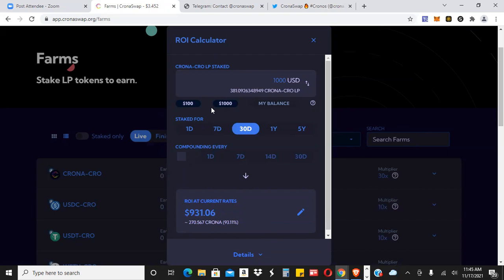So again, you could play with these numbers. You could do it for 7 days. You could do it for 5 years. You can compound. Let's say you leave it in there for 30 days and you compound once every 7 days. You'll see the numbers change right here. So again, you can play with this.